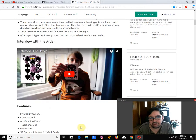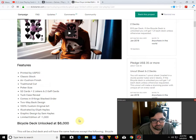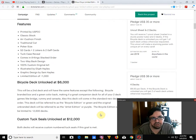Well, this is his son. His son designed this deck, so I think that's pretty cool. It's nice to see him following his father's footsteps. Printed by USPCC, traditional cut. Aces and Finis. Get some Jokers and Gaff cards.